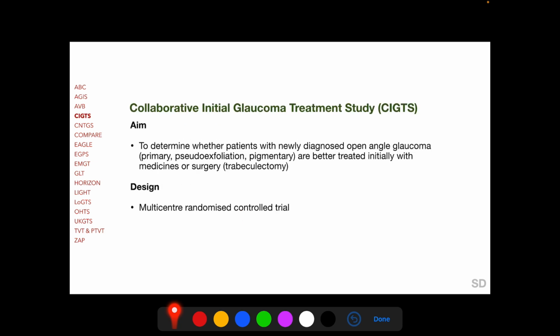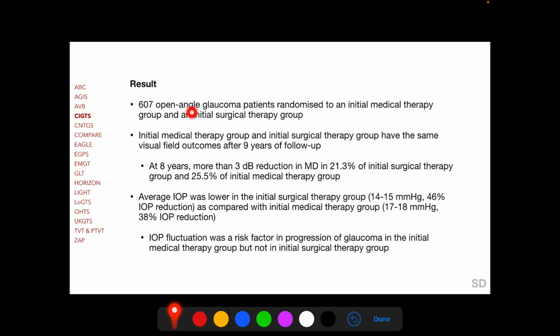The Collaborative Initial Glaucoma Treatment Study, or the CIGTS, was conducted to determine whether patients with newly diagnosed open-angle glaucoma, including primary open-angle glaucoma, pseudoexfoliation glaucoma, and pigmentary glaucoma, are better treated initially with medicines or trabeculectomy surgery. 607 open-angle glaucoma patients were randomized to an initial medical therapy group and an initial surgical therapy group, and the study found that the initial medical therapy group and the initial surgical therapy group both have the same visual field outcomes after 9 years of follow-up.